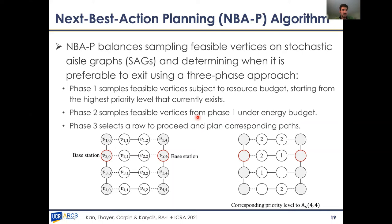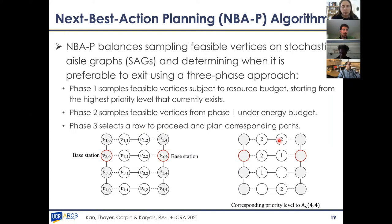And in the last phase, after we have an idea about feasible vertices from phase one filtered through phase two, if there are still vertices, then we go into that row and we go into what are the plants, and we keep repeating this process. Yeah, this is a very high overview and I can talk offline in more detail about this, but in the interest of time, I hope at least it gives some idea about how we prioritize the search in this graph.